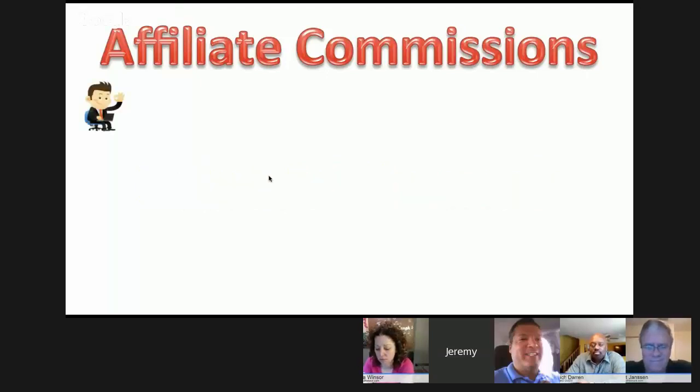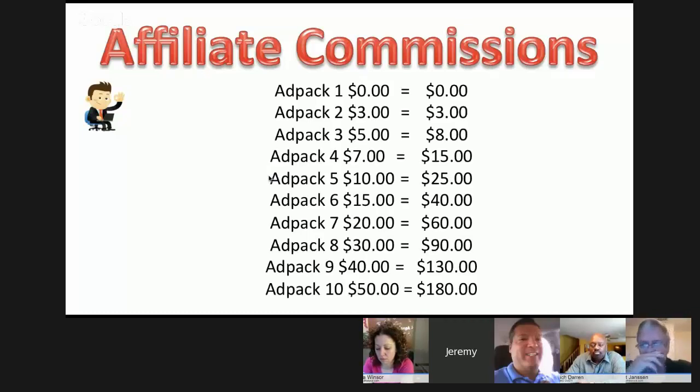So you join the business and you come in at any one of your ad packs. There's a monthly fee attached to the ad pack level, not what you pay for the ad pack, so it's the monthly fee. On ad pack level 1, you don't pay any monthly fees. On ad pack 2, you pay $3. Ad pack 3, 5, 7, and it goes all the way down to $150. By the time you get to ad pack 10, you would be paying $180 in recurring payments.